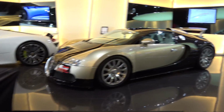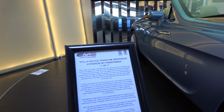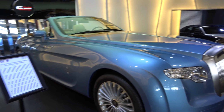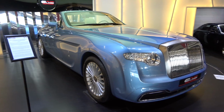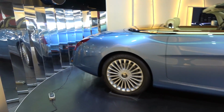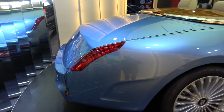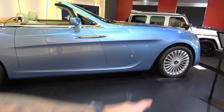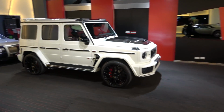Got a Veyron there, which is great, but this is a super special Rolls Royce, a drop head Hyperion by Pininfarina, 1 of 1. Does it say how much it costs? I don't think it does, but that is a truly special thing. 2-door, sweeping around the back, and try and squeeze around here to show you. Wow. I mean, look at the size of the tyres.